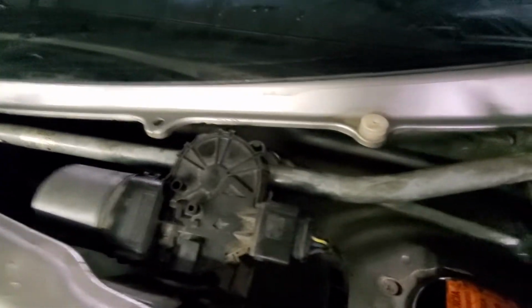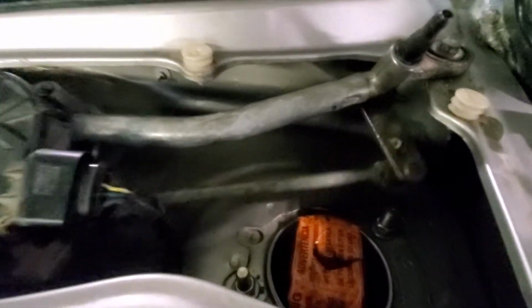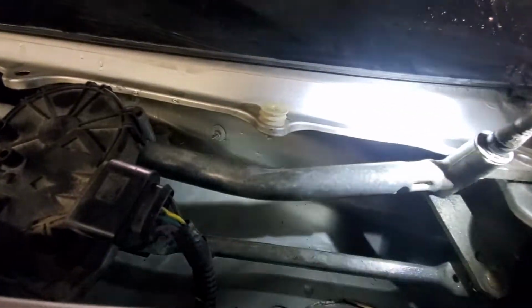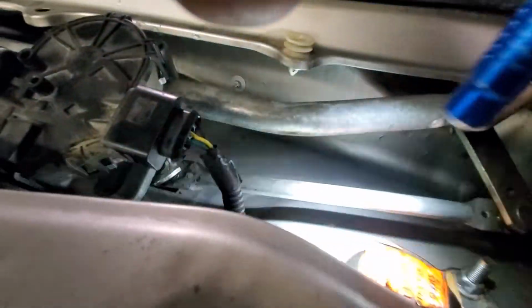Looks like they broke a few of these as well. I mean, it happens, but whatever, I'll fix that. So let me get the blades on. I'm not putting the cowl on until I put the blades on and make sure everything works right. All right, so what I had to do is run the wipers, and then I put a wiper on and lined it up, manually pushed the arm assembly to where I want it to line up on the windshield.